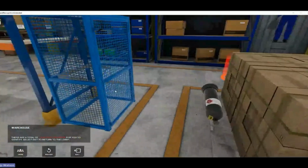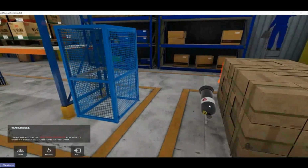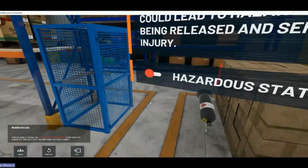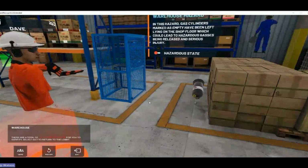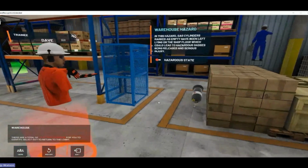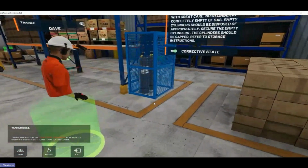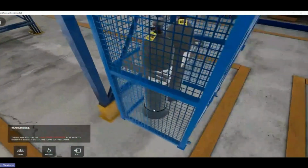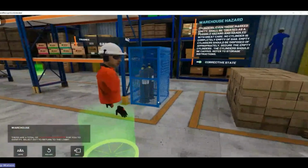So one over here, which is the gas cylinder. What would be the fix for that? Would it be remove the gas cylinder completely? Would it be put it in its cage? Would it be add an extra gas label? In this hazard, empty cylinders have been left lying on the shop floor, which could lead to hazardous gases being released and serious injury. Cylinders, even those marked empty, shall be treated as hazardous. So obviously the correct fix for that is put it in its cage and make sure it's got the actual hazard label on it and handled with great care. No cylinder is completely empty of gas.